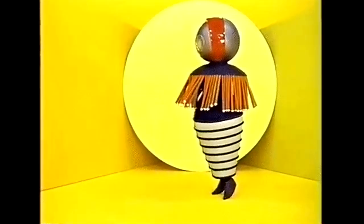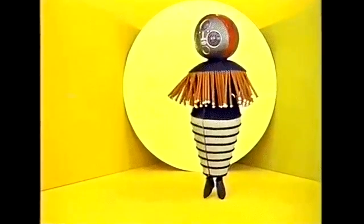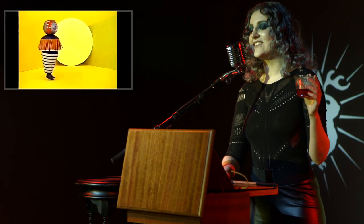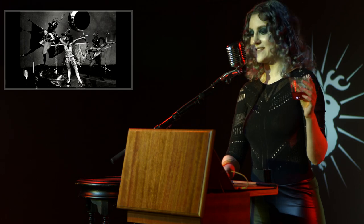At this point in the talk, you might be wondering, how does a movement as sleek, minimal, and utilitarian as the Bauhaus produce something as silly, bizarre, and frenetic as the Triadic Ballet? And the answer lies in their parties.